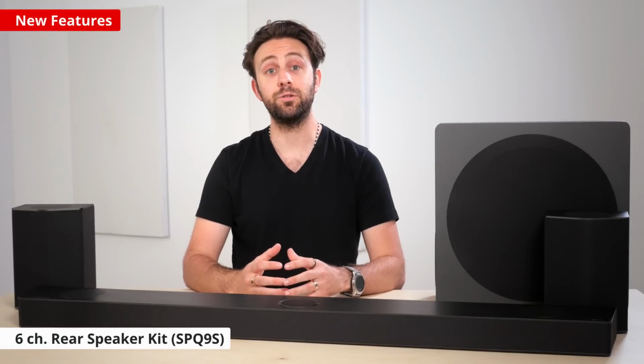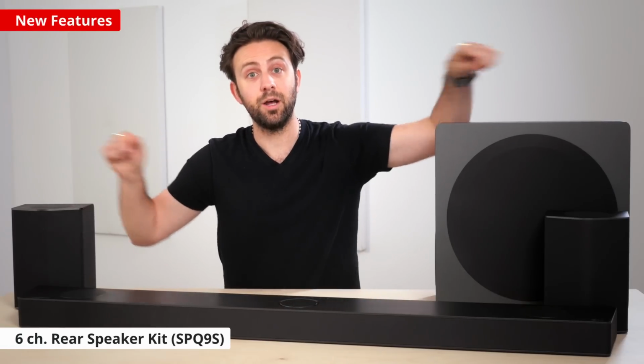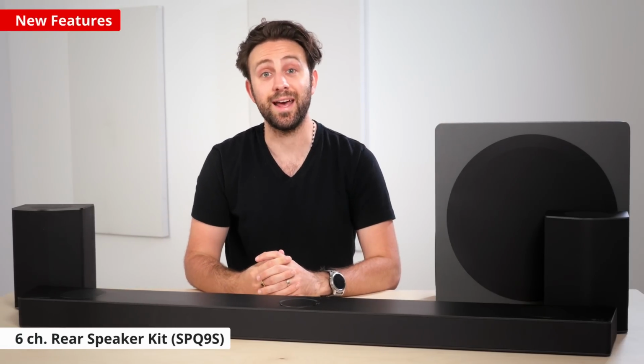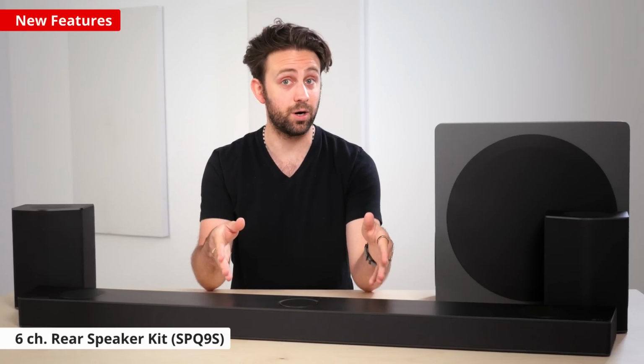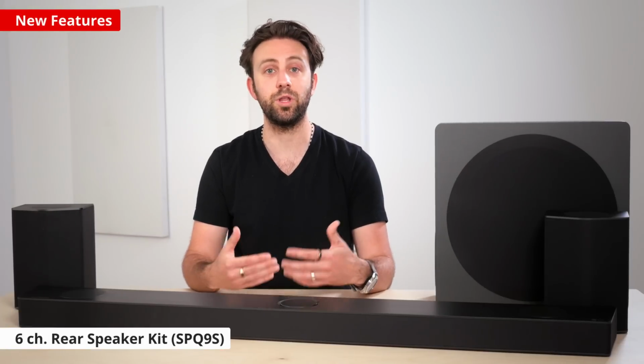This year, LG introduced a unique 6-channel rear speaker kit called the SP-Q9S. They're only available when purchasing the S95QR soundbar, like you see here. If you wish to add rear speakers to other soundbars in this year's lineup, you would have to buy the 2.0 rear speakers, the SPK8 kit. Now, let's get into the test results for the 2022 lineup.